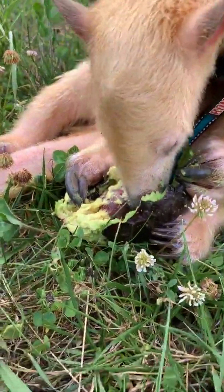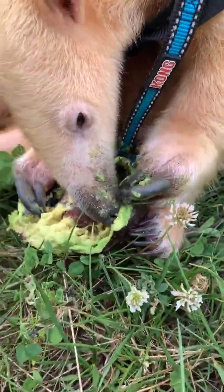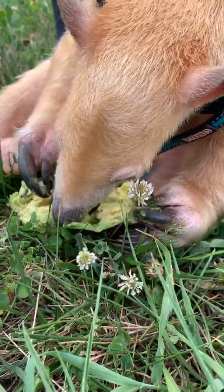So cute. Look at him just tearing away. He's so methodical, too. Yeah, making sure he gets every little bit. It makes a complete and total mess. Yeah, nice thing for you to get to clean up every day, huh?